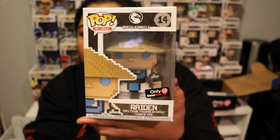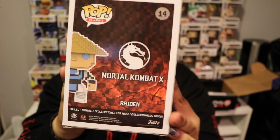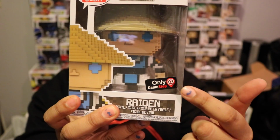So here's Raiden. Here's his glamour shot. Here's the back side. And then here we have the other side. Again, box in good condition. You know what's kind of bugging me? This GameStop sticker. It's kind of slanted, kind of crooked. But I mean, whatever. Of course, we got a lanyard.